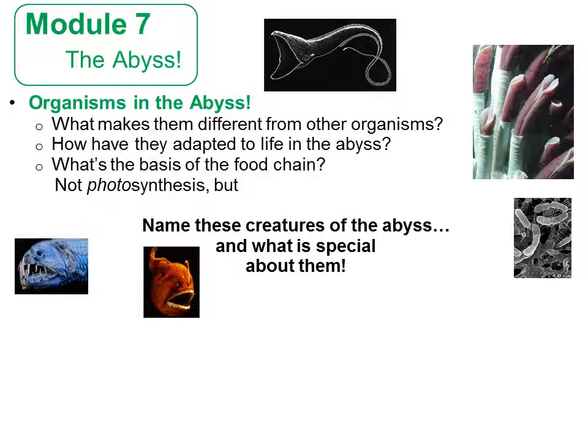So organisms in the abyss are different because they've adapted to survive without sunlight. They have done this through different adaptations, bioluminescence. Some of them, like the anglerfish, have a little light that hangs off the top of its head. It's super cool. You guys can probably best picture the abyss from the movie Finding Nemo, when they went down to the bottom and you saw that anglerfish and the hydrothermal vents, which look like miniature volcanoes. Those are basically kicking up chemicals and minerals from the Earth's core.